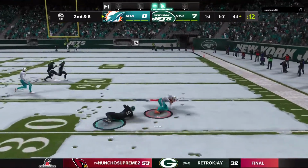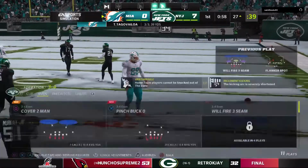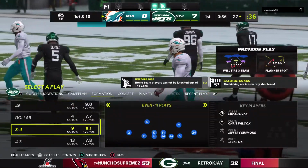Tua's throw here taken in by Gesicki. And that's going to be another first down as the tackle is made at the Jets' 27-yard line.